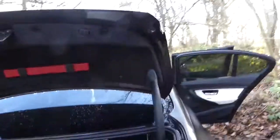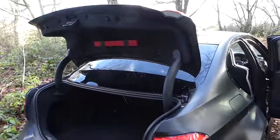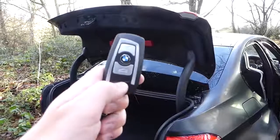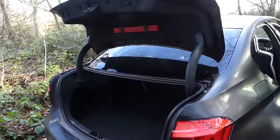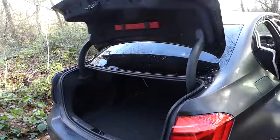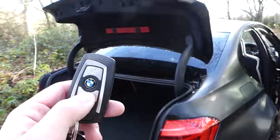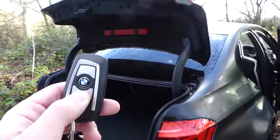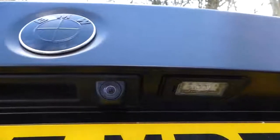Now, even though the opening mechanism of the BMW M3 boot is automatic, I haven't actually tried to close it with the key. I have no idea whether it's going to work, but if it's got the automatic opening mechanism, it should have the closing mechanism. No, that is the rear reversing camera. So I'm actually going to clean it whilst I'm here.